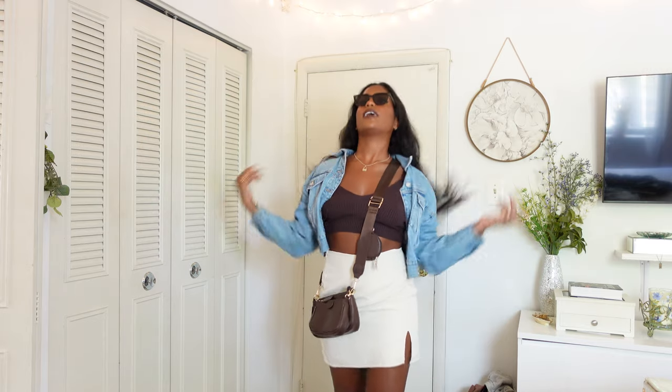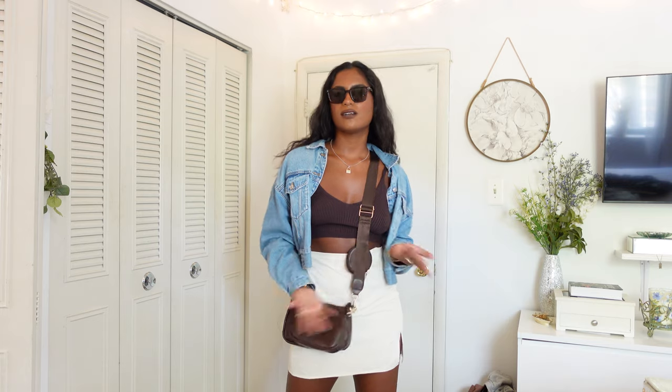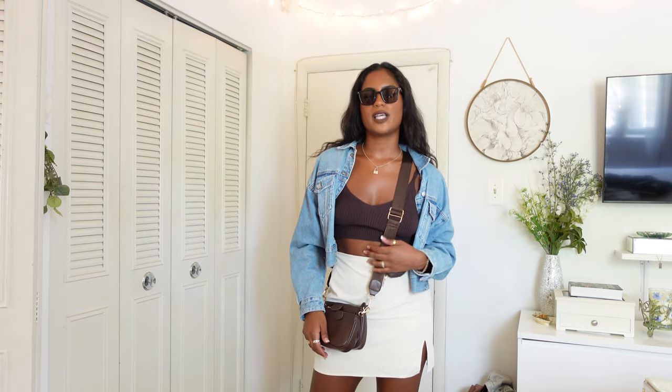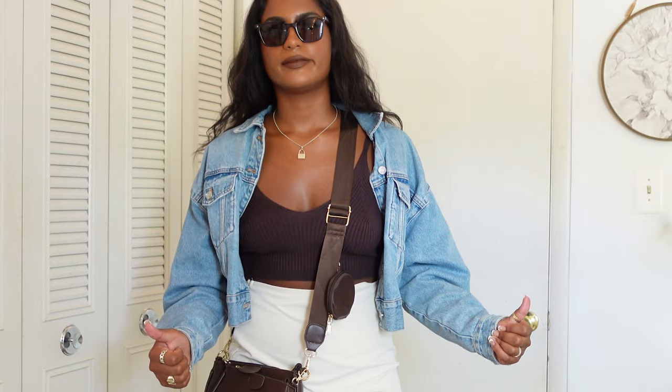I love styling for fall. Summer, it's so hot that you can't layer and make it look good. You wear just a little tiny tank and then a little short and some flip-flops. So fall is definitely so fun to pair.